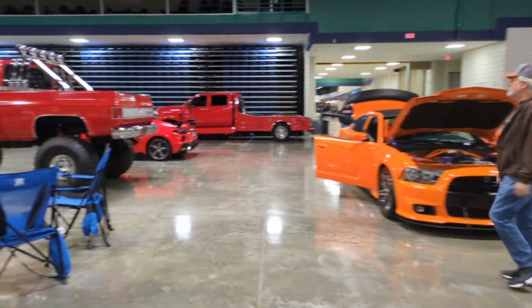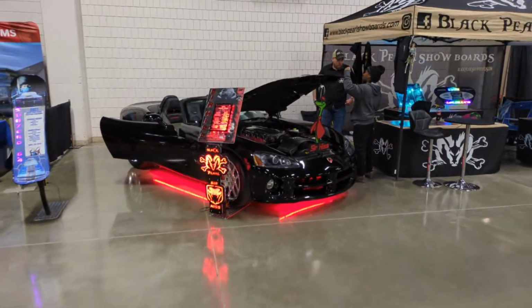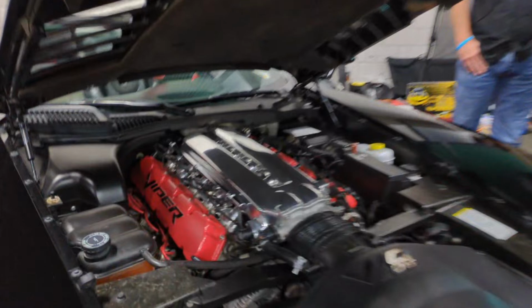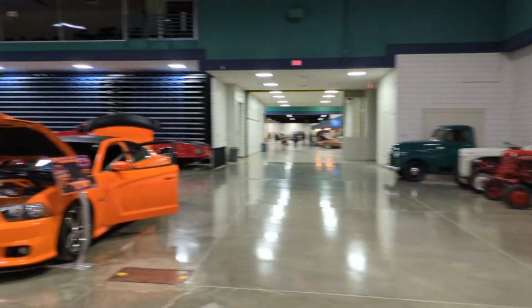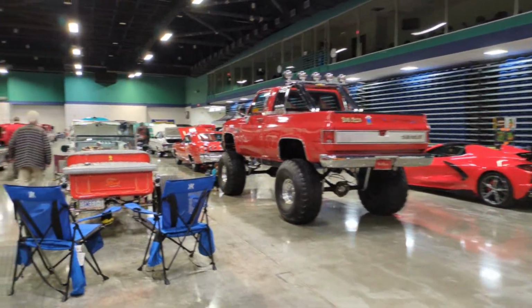I just walked by a Mustang. I didn't even show you. Oh, there's a Viper back there. Let's check out the Viper real quick. Love seeing the Vipers. I think you don't see as many Vipers as I would like to see out, just because they're so expensive.